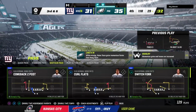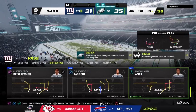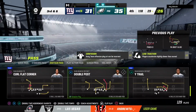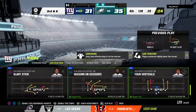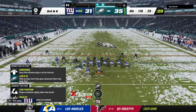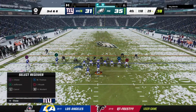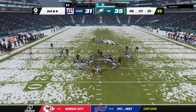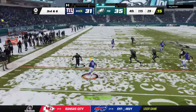So he rolls out of the pocket left, just ends up finding a safety valve, but no gain there. No gain, but it looked like they were well coached on the play because he still went through his progressions, and the receivers know that when the quarterback exits the pocket, they have to find routes to run now to get into his sight lines and try and help him out. End up throwing it short to the running back. Give the defense credit for not giving up any yardage.